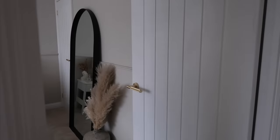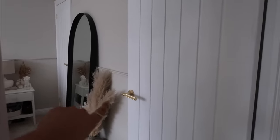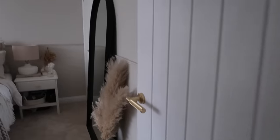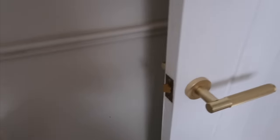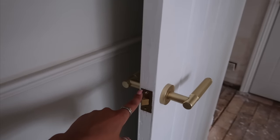Brad has actually been fitting all the door handles himself as well. He's bought a router, and these doors obviously come with no mechanism in them, no handles, nothing. And he's been cutting everything out. He was actually doing it by hand before he got the router, and he was literally using a chisel and a hammer. Again, we've got the same blinds in here.